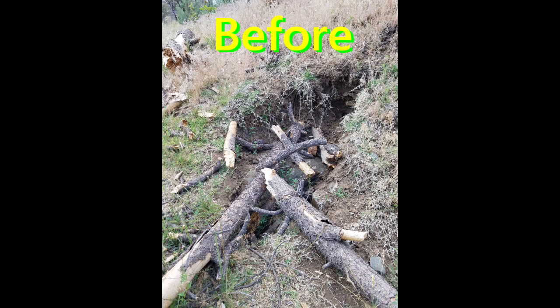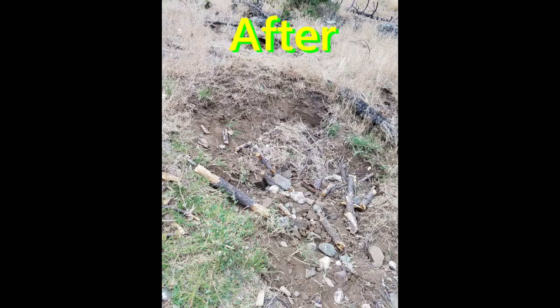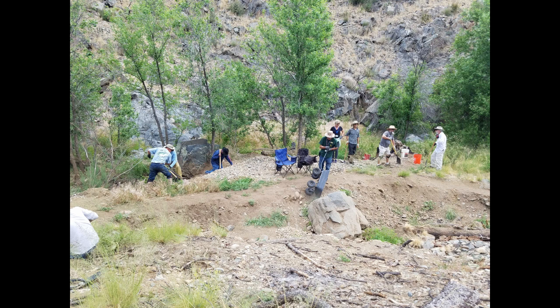This is the first hole we came to. It was the smaller one above the big hole. And this is after we had filled it and cut the edges down on it. This is a shot of the big hole, and that huge rock is in the middle of the hole. So that's what we started out working with.